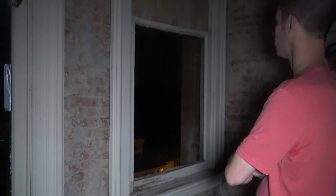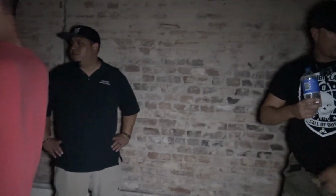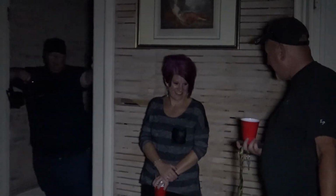Wow. Patch job. This glass right here on the left is original glass from the 1800s, and there are other places throughout the building where you'll see some of the original glass. I noticed some nails on the floor down there. Yeah. Those nails are still there. We didn't do a very good job cleaning up.